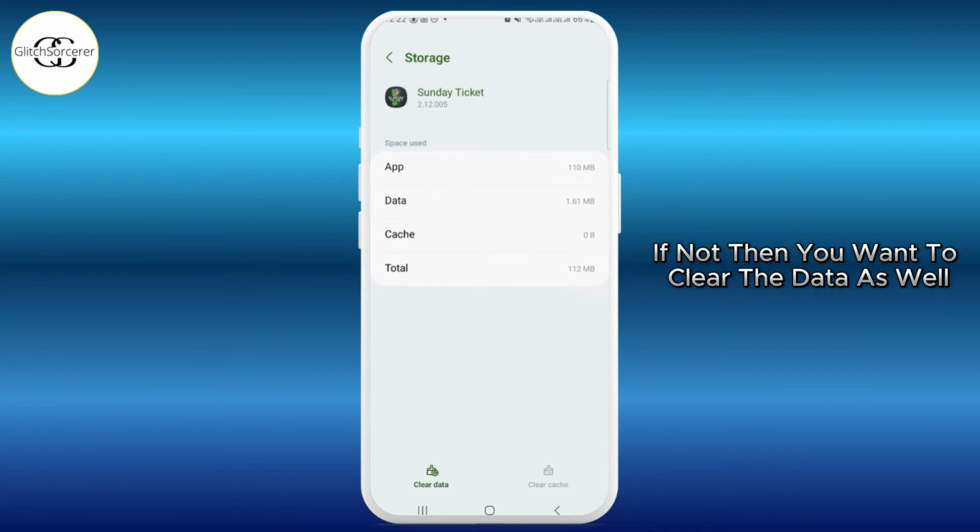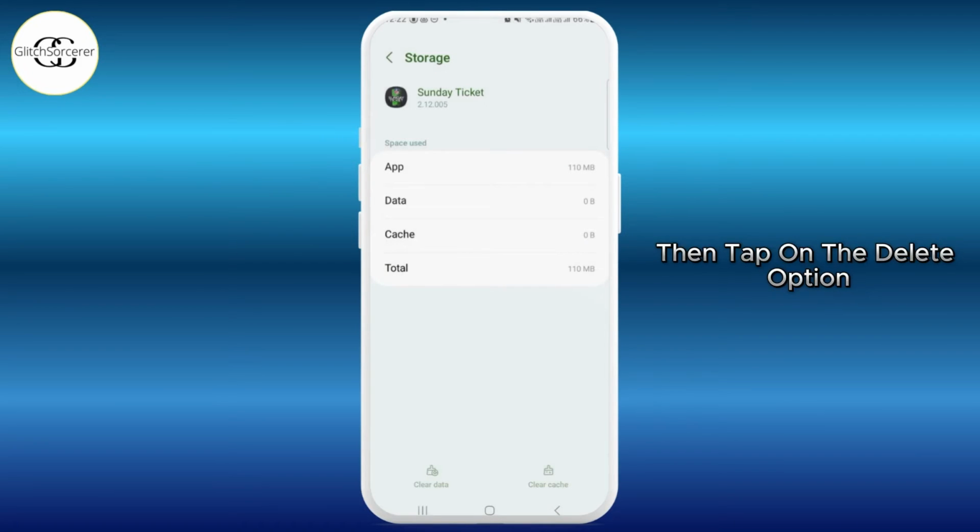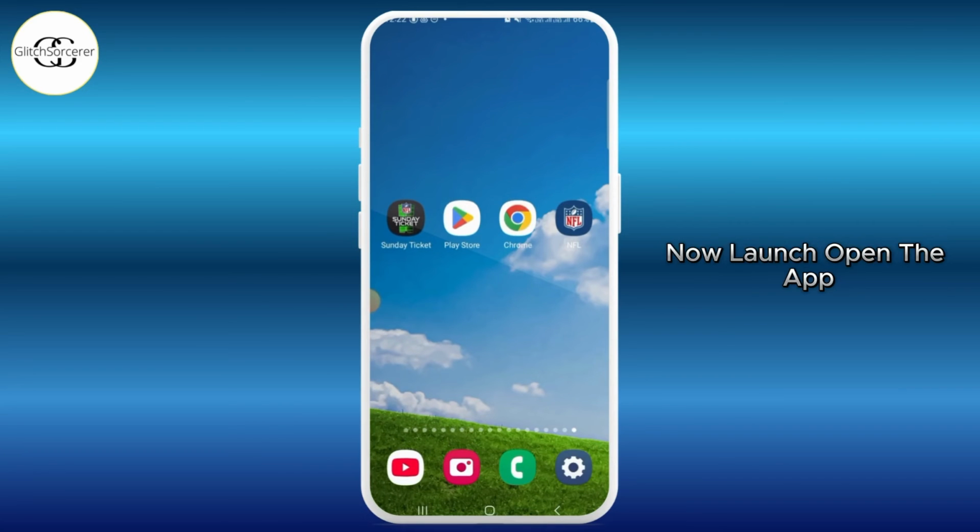If not, then you want to clear the data as well. For that, tap on clear data, then tap on the delete option. This will delete all of the application's data. Now open the app, log into your account and check if your problem is fixed.